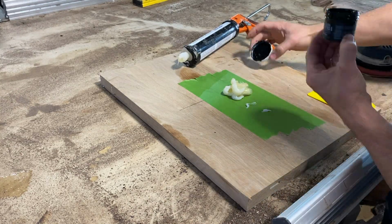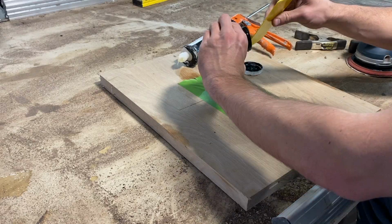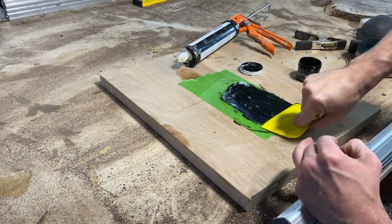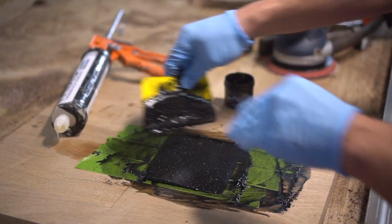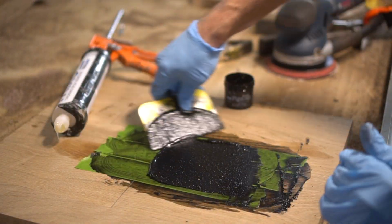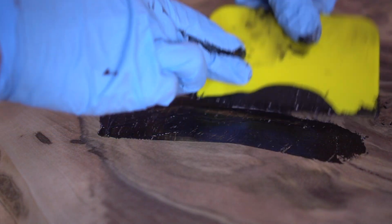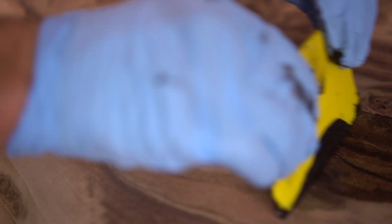I do have packing tape at the bottom just in case any spills out, but I'm specifically designing this so it's just filling the top portion of the holes. Thoroughly mix this product together with your opaque pigment, and as a side note, I probably would suggest using a powdered pigment next time versus a more liquid based pigment.